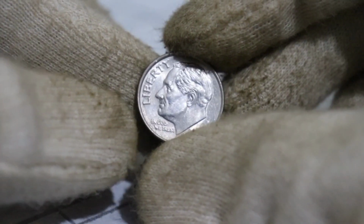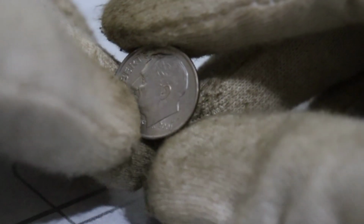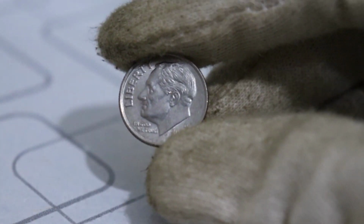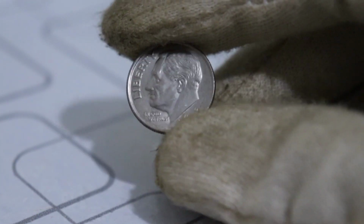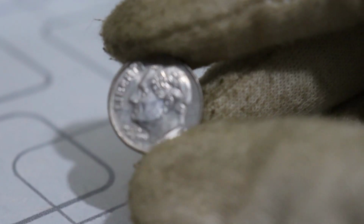Let's take a closer look at the design that makes this coin unique. Displayed on the obverse is the portrait of President Franklin D. Roosevelt, who is a central figure in American history. The reverse features an olive branch, a torch, and an oak branch, symbolizing peace, liberty, and strength. The intricate details on this coin make it a visual delight for collectors.